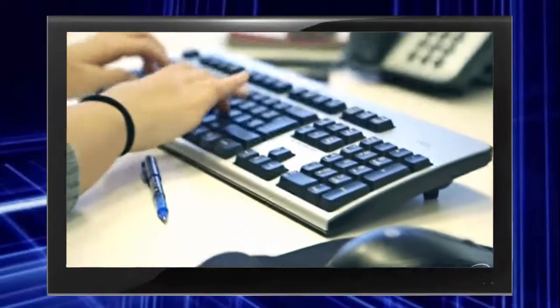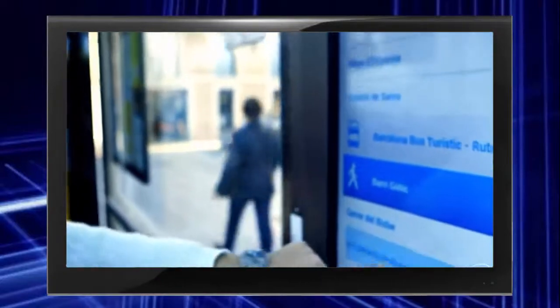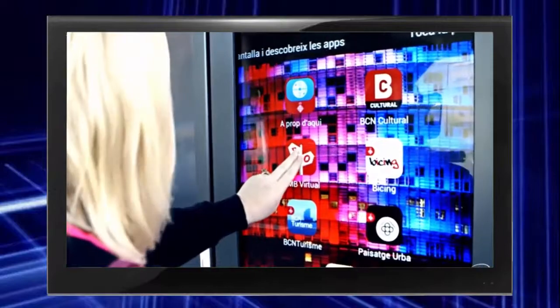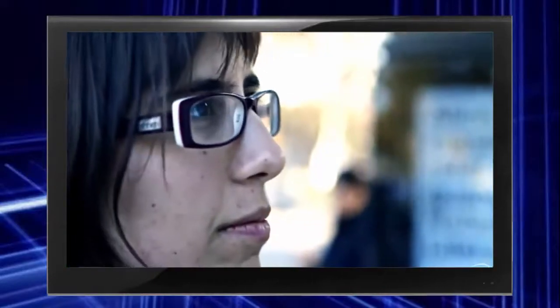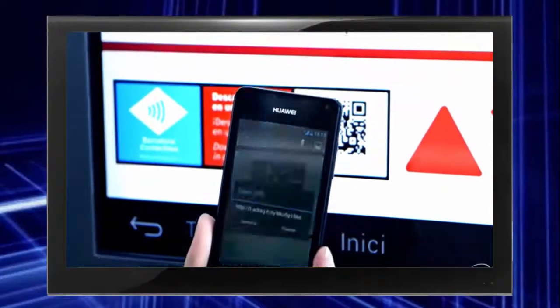By combining a centralized content distribution system with a vast network of digital displays, Transports Metropolitans de Barcelona gives millions of transit riders real-time access to service information, location-specific advertising, and daily news.